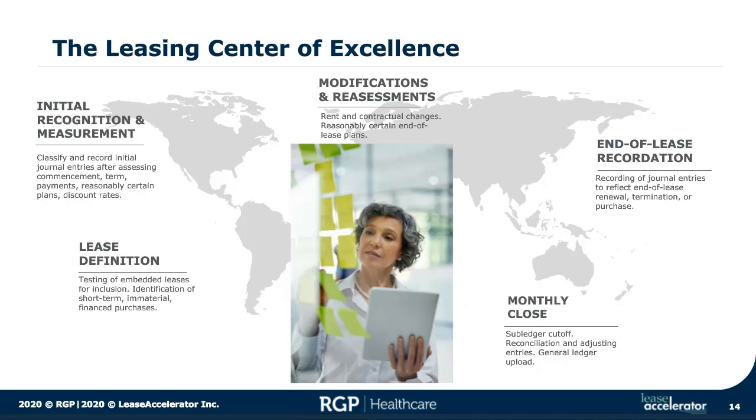It's how to handle the end of lease, and then also how to handle this monthly close or quarterly or annual. It's how to make sure that the system locks down your information so it's not going to change going forward, because this same information is going to be in your ERP, and you know that once you've reached end of year, you don't want any changes to happen retroactively. So other concepts to think about.